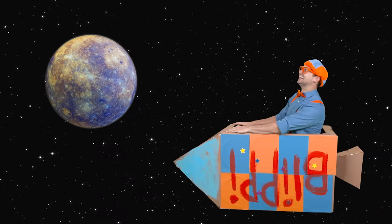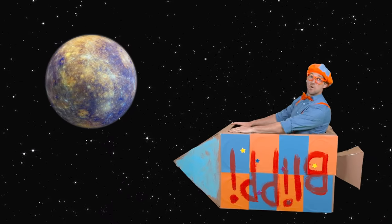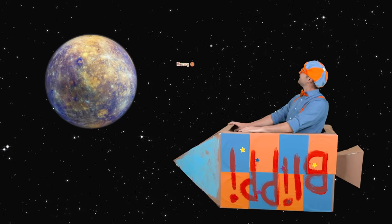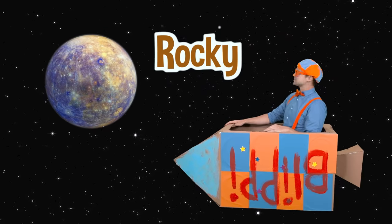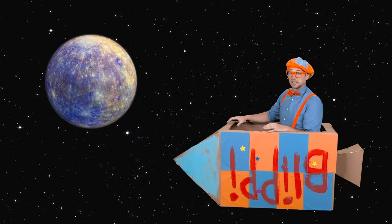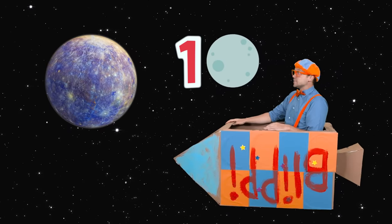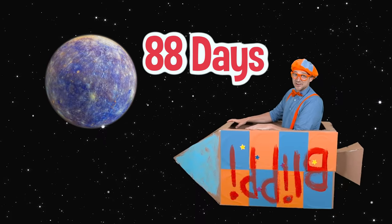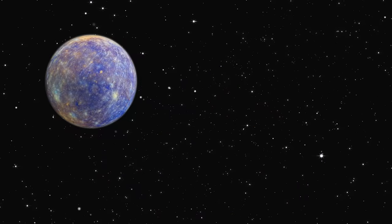Whoa! Outer space is so much fun! Look at that planet! That planet is Mercury. Wow! That planet is really rocky. And there's so many craters on it. And actually, since it's the closest planet to the sun, one rotation around the sun is super fast. It's only about 88 days on Earth. Mercury is awesome! Woohoo!